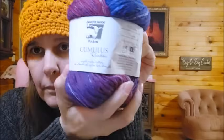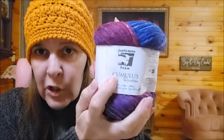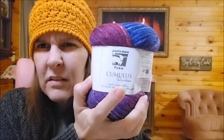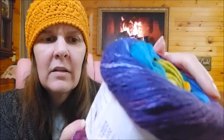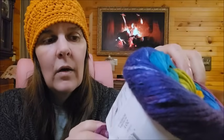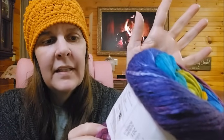Okay, this is Juniper Moon Farms, the Cumulus Rainbow. Juniper Moon Farms Cumulus cotton is, I think, 97 Mako, 3% nylon. Am I right? No, 94 Mako, 6 nylon. So it's Israeli Mako cotton and a touch of linen for strength.